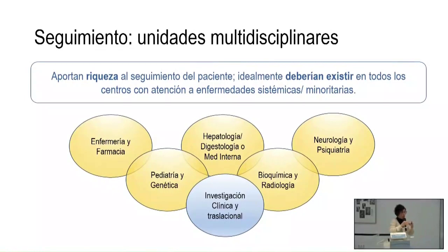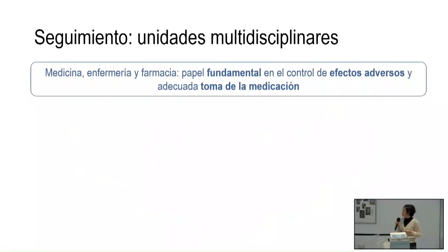And of course, we need to have clinical research and translational research, because if we all work jointly, then we can move forward. Those of you that have visited me in the center, you signed three or four forms, because we need to move forward, and we're going to do a battery of tests, and that is part of how we work.